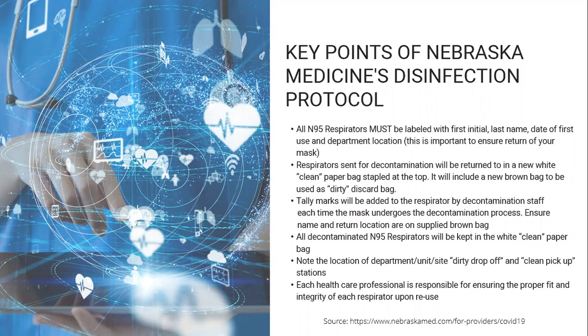All decontaminated N95 respirators will be kept in the white clean paper bag. Note the location of department, unit, site, and the dirty drop-off and clean pick-up stations. Each healthcare professional is responsible for ensuring the proper fit and integrity of each respirator upon reuse.